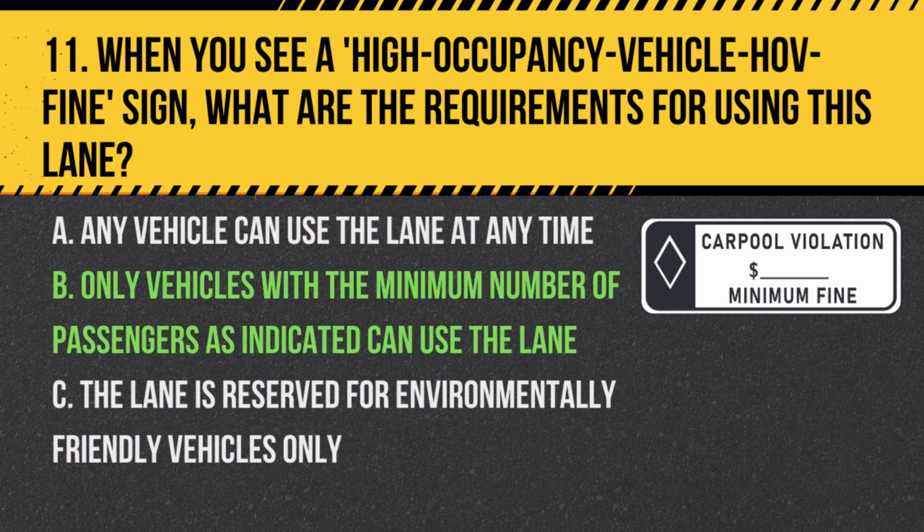Answer. B. Only vehicles with the minimum number of passengers as indicated can use the lane. HOV lanes are designated for vehicles with a certain number of passengers to encourage carpooling and reduce traffic.